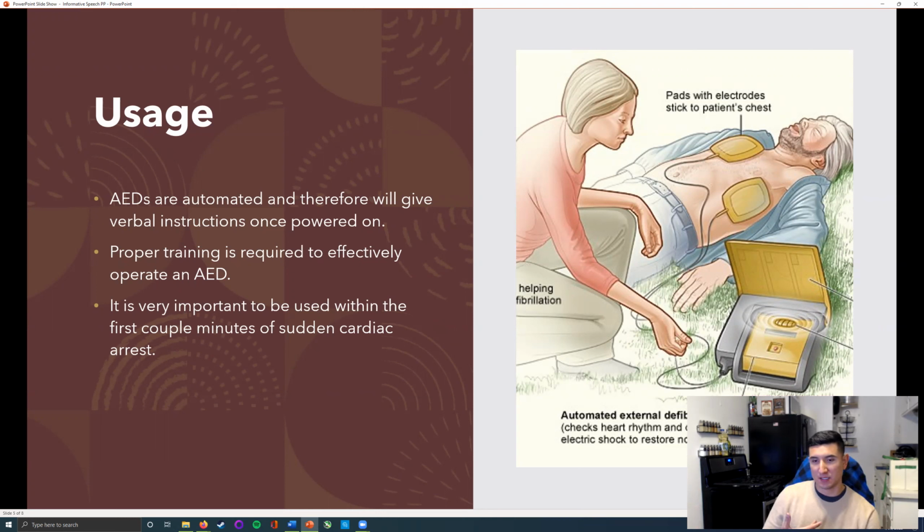It'll analyze. If it can shock it to reset the heart, then it'll charge up. And once it's ready to deliver the shock, it'll let you know to stop CPR. And that's when you say clear again. And the little shock button will be flashing on and off. You make sure nobody's touched the patient, and then you press it. And then hopefully this resuscitates them and they survive. So that's how you use an AED. And it'll keep doing that until they either survive or they die.